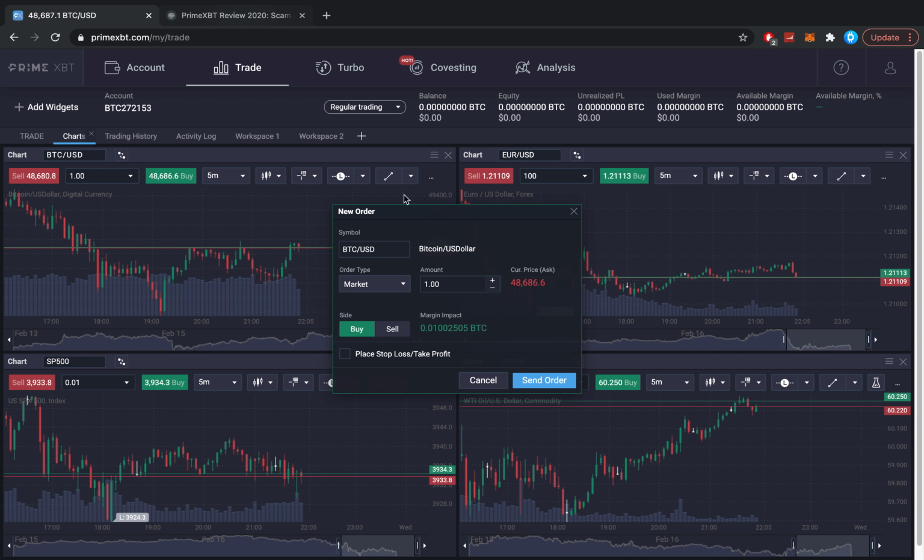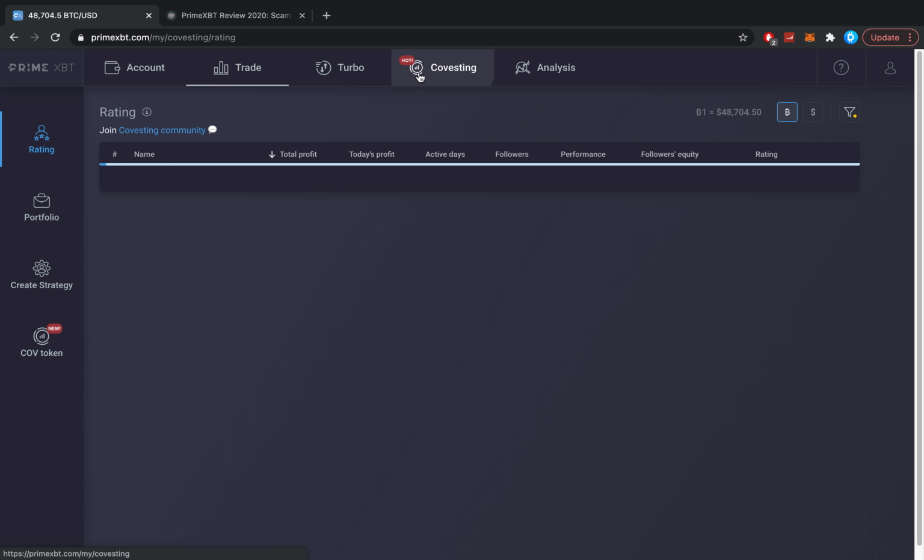It is that simple. For example, you can also put in a stop loss and whatnot if you want to. It is all ridiculously straightforward. It is too simple. Even a cow could do it. But the more interesting part is this Covesting.